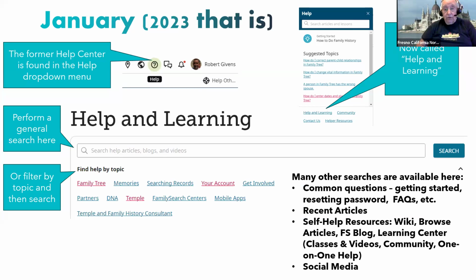But in addition, below there, and I don't show this on this screen, there's a lot of other stuff. There's a section they call common questions, things like getting started, resetting passwords, frequently asked questions, and other things. There's a place for recent articles where you can find all the recent new things that have been posted. And also there are self-help resources. There's a link to the wiki, a browse articles button, the FamilySearch blog, and the Learning Center where you find classes and videos. Also the community, one-on-one help, and social media. All those things are referenced at the bottom of that page underneath the topic filter. So make sure you scroll down through the page and familiarize yourself with all the things down below.